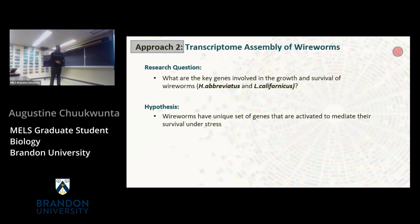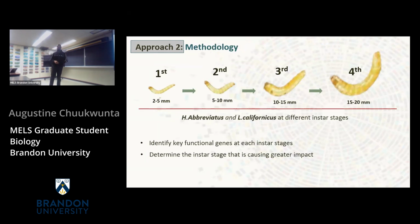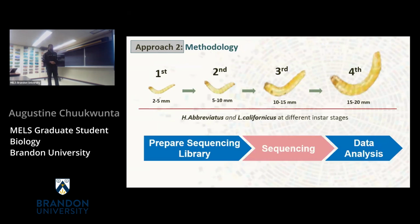So my research question is, what are the key genes involved in the growth and survival of wireworms? My hypothesis: wireworms have a unique set of genes that are activated to negate their survival under stress. My objective is to identify key functional genes in wireworms to target for pest control. These are the different stages of wireworms. We are interested in identifying the key genes at each instar stage, determining the instar stage that is causing the greater impact, then comparing key functional genes across all the instar stages for pest control.